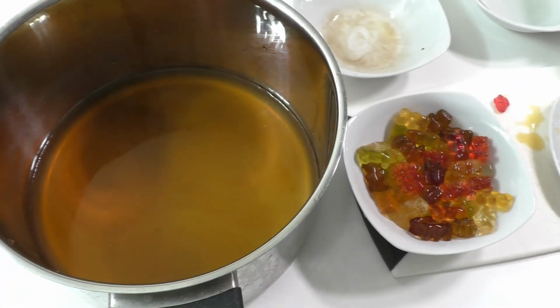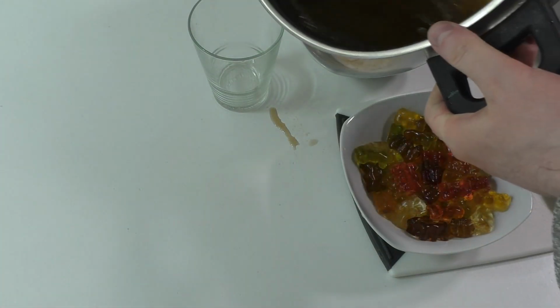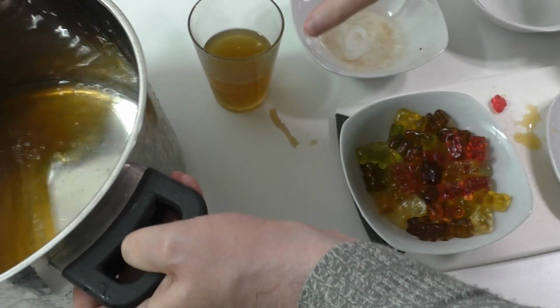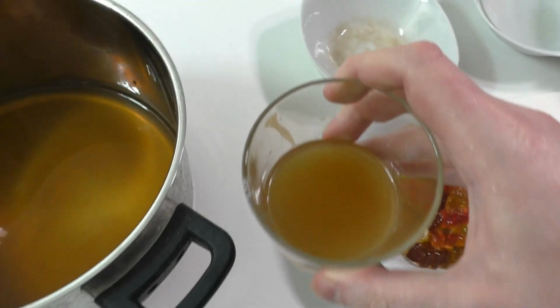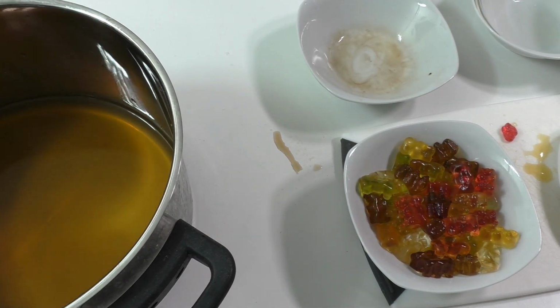Alrighty, and you know me. Of course I will try some of this soda here, gummy bear, cola, Sprite thing. Cheers. That's very fruity. Yeah, it's drinkable. Anyways.